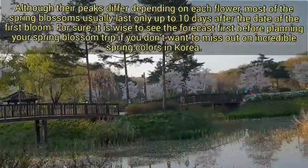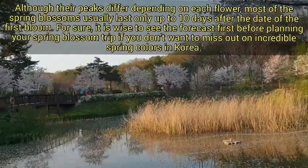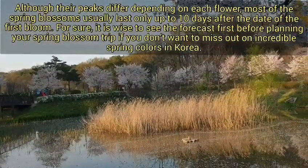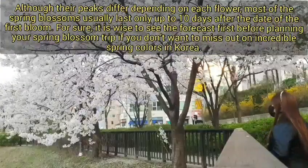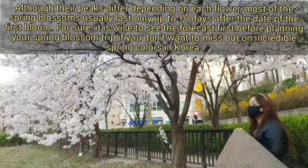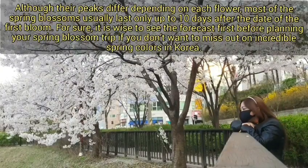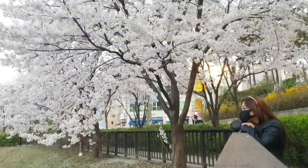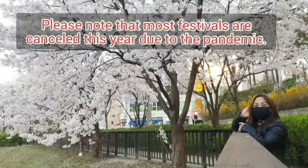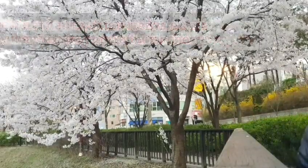Although their peaks differ depending on each flower, most of the spring blossoms usually last only up to 10 days after the date of the first bloom. For sure, it is wise to see the forecast first before planning your spring blossom trip if you don't want to miss out on incredible spring colors in Korea. Please take note that most festivals, if not all, are cancelled this year due to the pandemic.